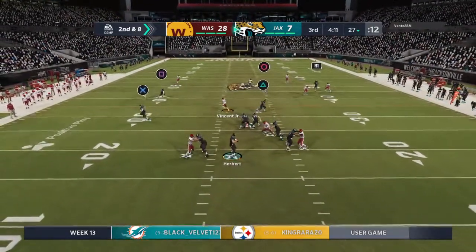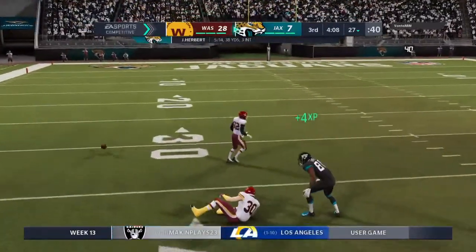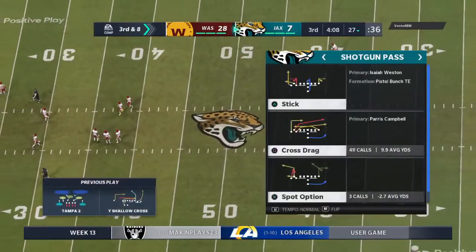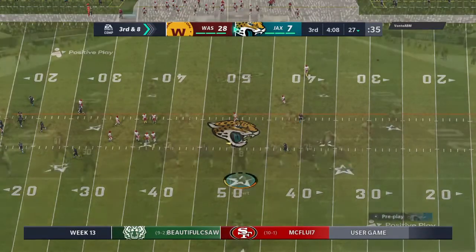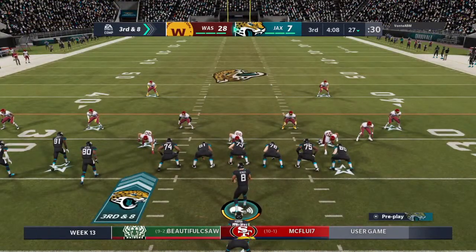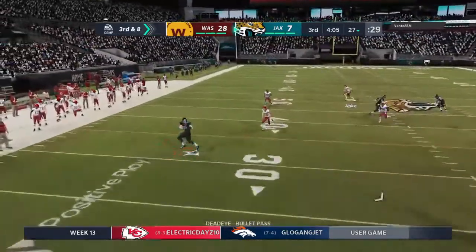Here's Herbert now on 2nd down. Looking for Campbell downfield. And it's knocked away and incomplete. I'm sure this isn't a novel thought, but maybe run some simpler routes instead of trying to get it all back in one shot. Defense certainly appears to be ready for them. Try and get it back little by little instead of in big chunks.